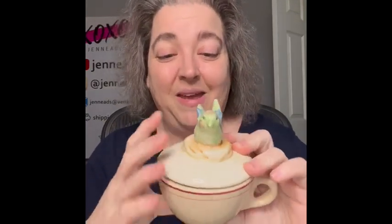The next item that I found, I thought was really cool. It's kind of like a restaurant ware mug, and it has this little bird on top. And there it is. So it suctions on here. I thought it was the neatest thing I'd ever seen in my life. Maybe that's just to keep your coffee warm, but I loved the look. So I am bringing that.